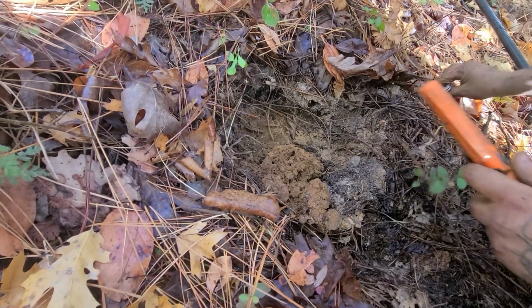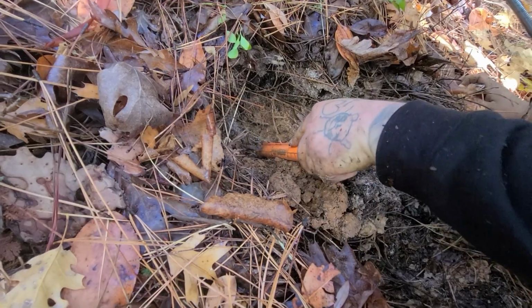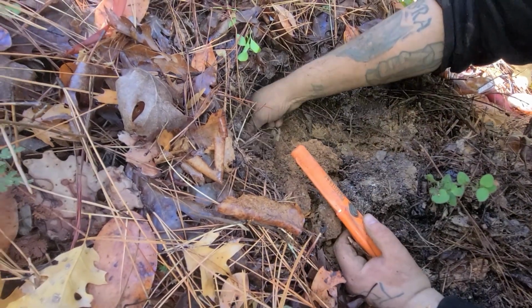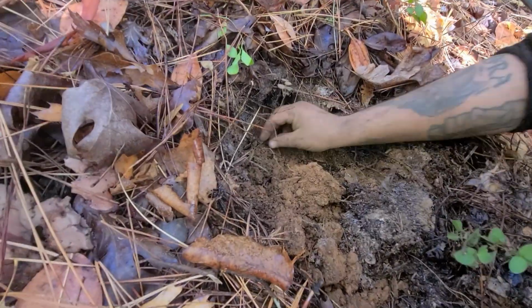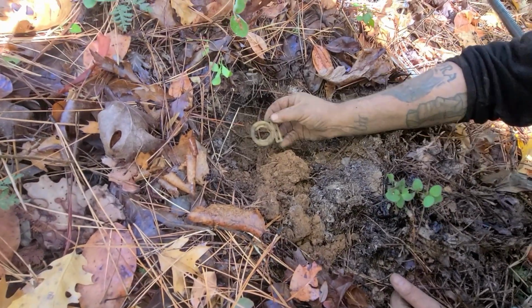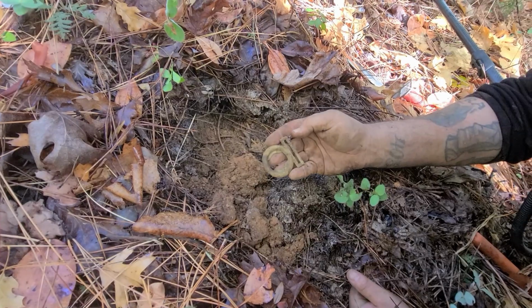Still over there. Oh, there it is. It's a cast buckle. Yep. It's a cast wreath, dude. Just a cast eagle.